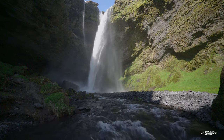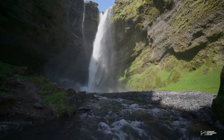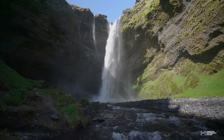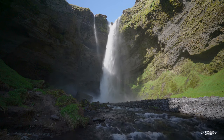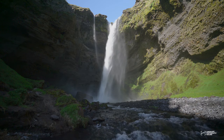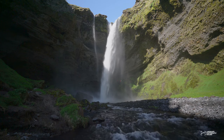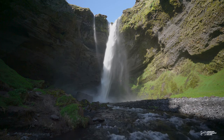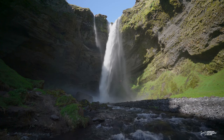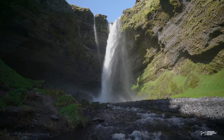The sun is hitting the waterfall and the shadow in the gully is so deep. If I wait here for like 1 hour, then the waterfall will be in shadow, so I can make one exposure. But at least I'm going to show you that photo and the composition that I made.